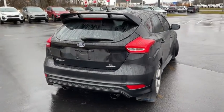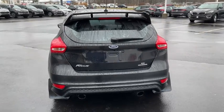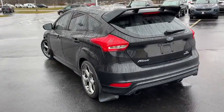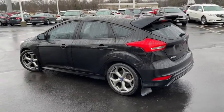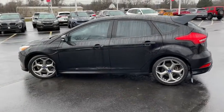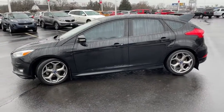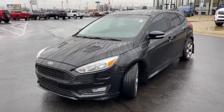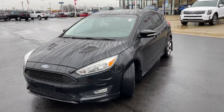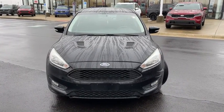Traction control, dual airbags, power steering, alloy wheels, AM/FM CD, MP3 radio, compass, trip computer, CD player, rear window defroster, electronic stability control, power windows, overhead console, brake assist, panic alarm, remote keyless entry, tachometer, rear window wiper, front reading lamps, front bucket seats.